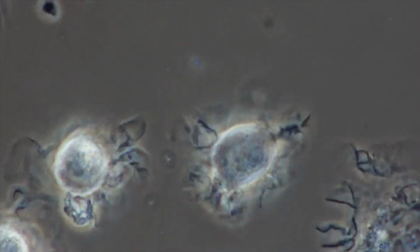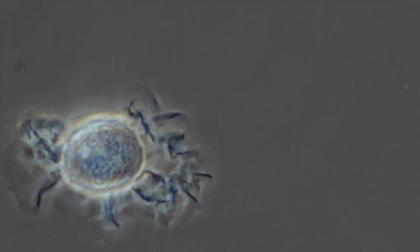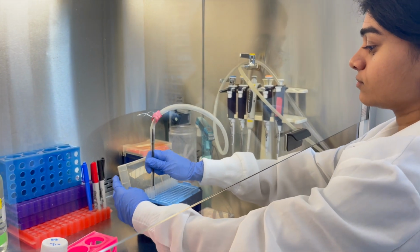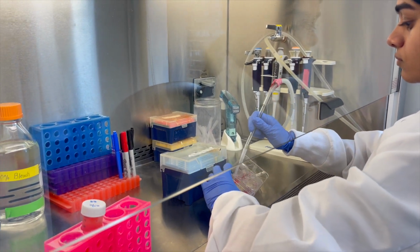Our project begins with the process of stem cell culture. This allows cells to proliferate in a controlled environment to maintain their pluripotent state. Doing this also enables us to have a sufficient amount of samples to experiment with.